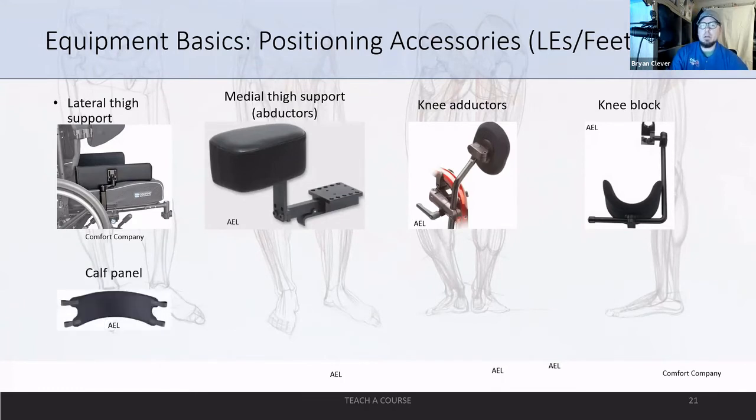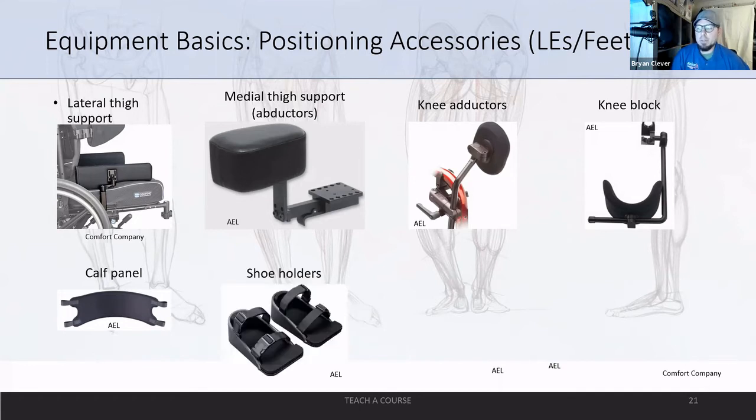Calf panel. A lot of times people will kick those legs back, whether it's tone or just a comfort thing. So that calf panel will keep them from getting their feet caught in the casters, from getting them back behind the foot plate and breaking a foot. Actually, I've seen quite a few spinal cords breaking legs doing transfers, getting their feet caught behind the foot plate and in the casters and everything. So calf panel will help with that.